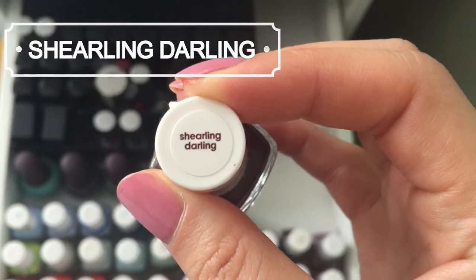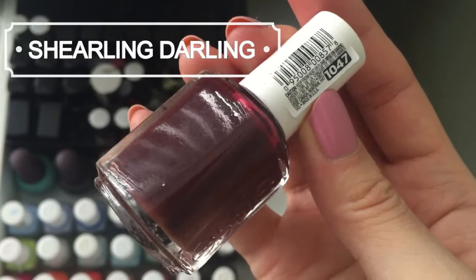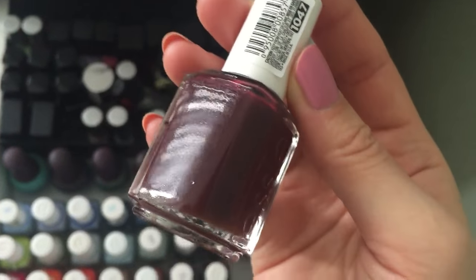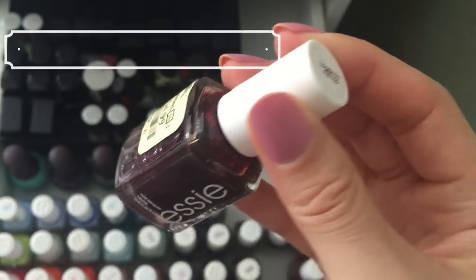Then we have Shearling Darling. This one is a darker wine magenta kind of shade, and I think it's perfect for the fall time. This is Toggle to the Top.